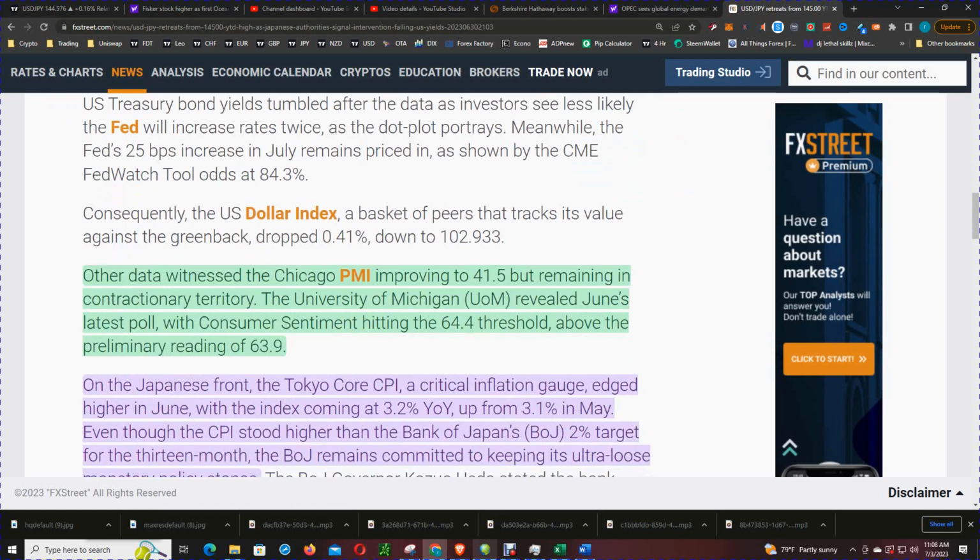Other data witnessed the Chicago PMI improved to 41.5%, but remaining in contractionary territory. So anything over 50% would be expansion. Then you also have the University of Michigan revealed June's latest poll, consumer sentiment hitting 64.4, above the preliminary readings of 63.9%. So this states to me that the consumer is still strong. This consumer is responsible for 2/3 of GDP.